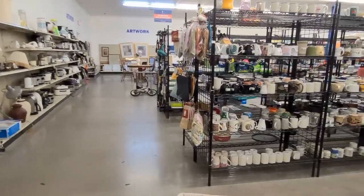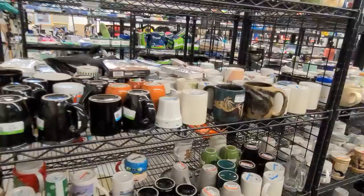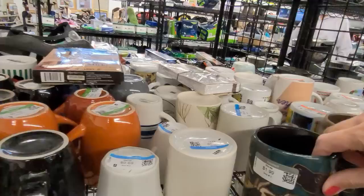Oh my goodness, I can see them from here in the mug section. Two absolutely gorgeous Mexican pottery mugs. This one looks like it has a massive crack on the top, but let me turn it over and show you the mark you should definitely be on the lookout for.